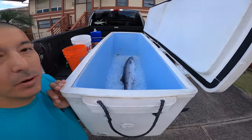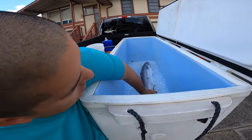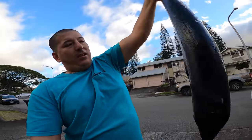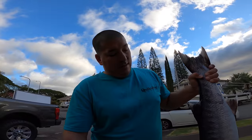Okay, we're back at home. It's the next day. The fish has iced pretty good. It's covered in ice. I just uncovered it. The way to properly take care of a fish is lots of ice. So it should be pretty stiff. And it is. Look how stiff the guy is. So let's cut this guy up and get him ready for dinner tonight.